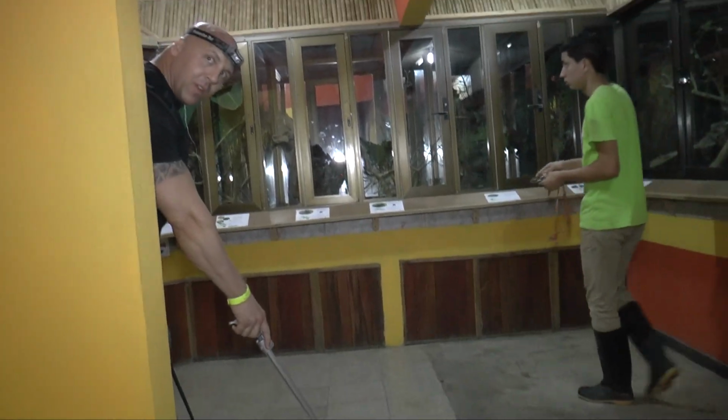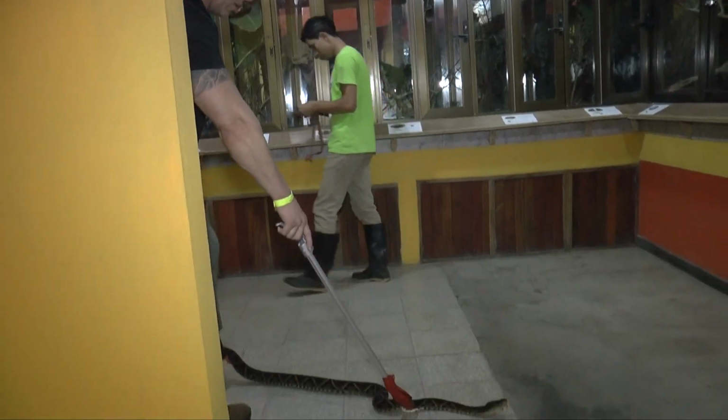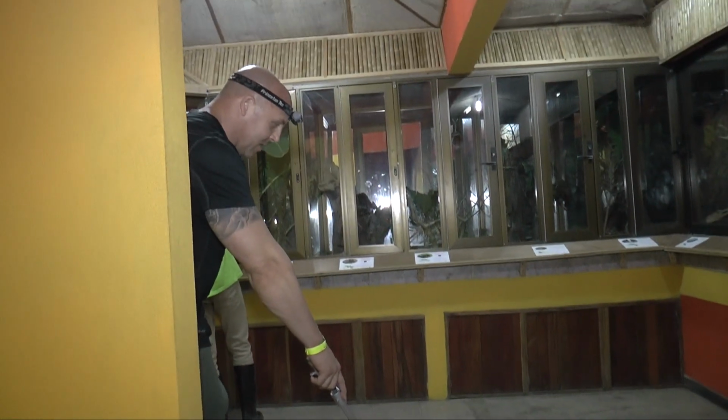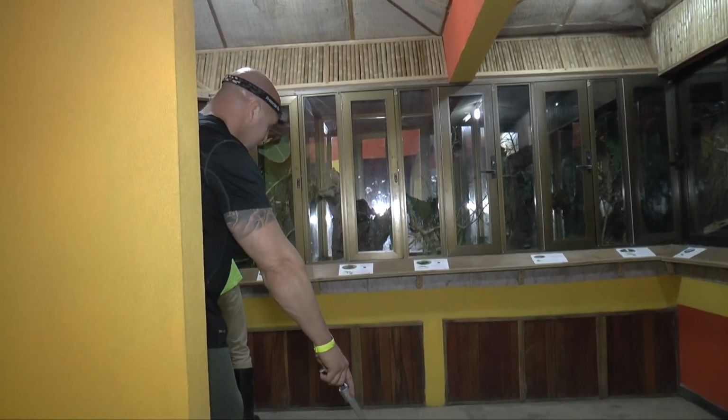So we're inside the serpentarium and we're letting the fer-de-lance go in one of the enclosures here. I don't know how long it's going to reside here, but it may become a permanent resident.